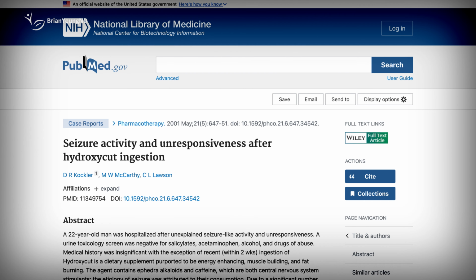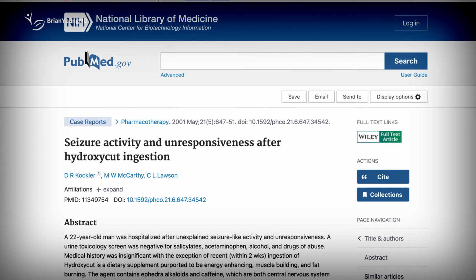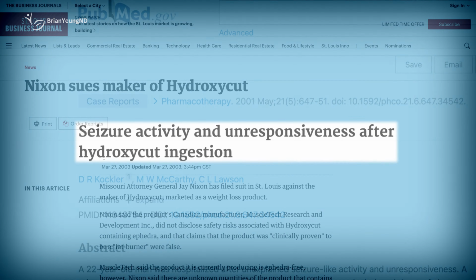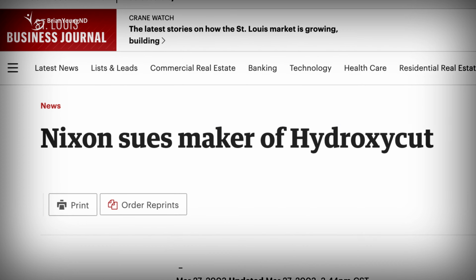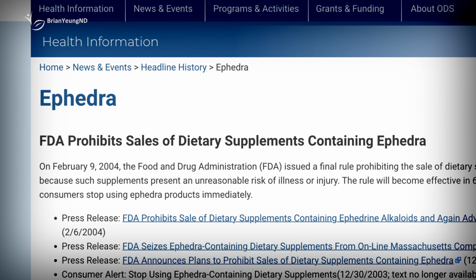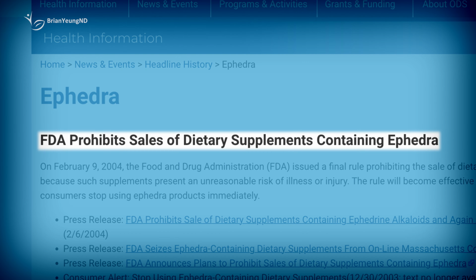When we look at safety, Hydroxycut does not have a very good safety record. Before 2004, Hydroxycut used to contain ephedra, and there were reports of seizures in people taking these products. As a result, thousands of lawsuits were filed against the manufacturer of Hydroxycut, and in 2004, the FDA banned the use of ephedra in supplements.